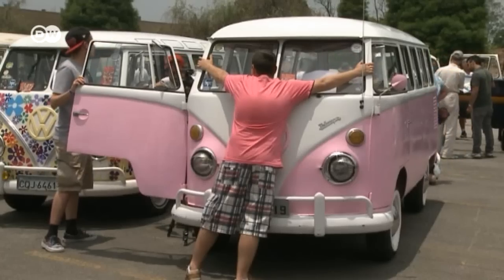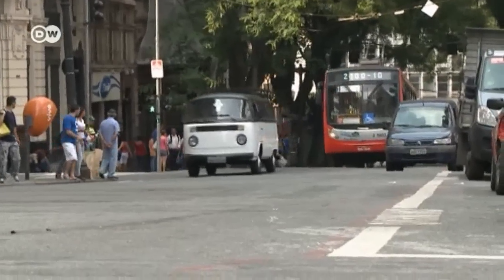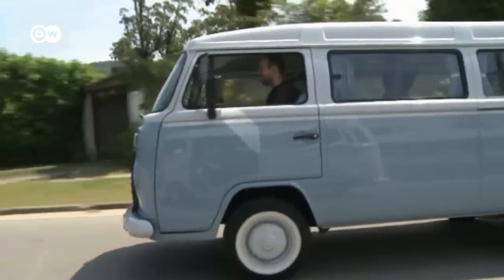Everyone loved this jack of all trades, but it wasn't able to keep up with the times. Stricter safety and emission regulations helped kill off the cult classic.